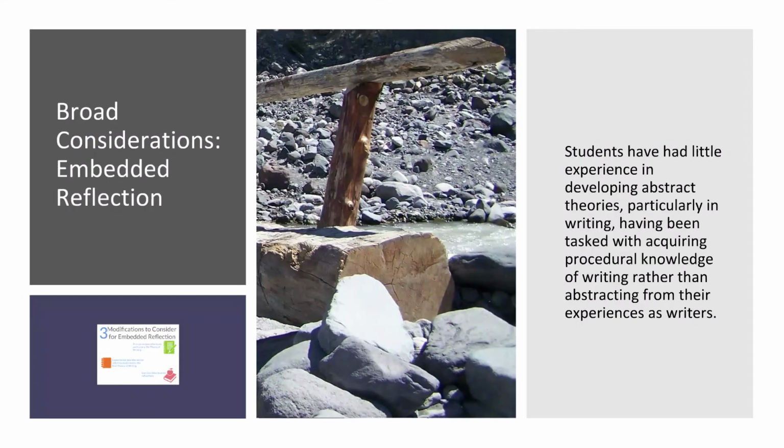So with all of that in mind, there are some considerations that we have to make. Students have had little experience in developing abstract theories, particularly in writing, having been tasked with acquiring procedural knowledge of writing rather than abstracting from their experiences as writers. Reflection is foreign to them in the ways that we're asking them to engage in it.